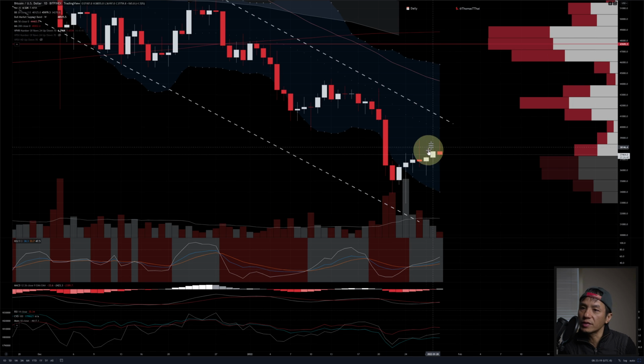On the Bollinger Band, it is still near the bottom, but not quite at the bottom. I would say it's a quarter towards the bottom and 3/4 towards the top. From the top, I mean. On the volume here, at least on Bitfinex, the volume has been increasing, and currently in the last few days, it's been tapering off and going horizontal.